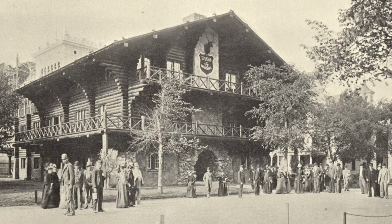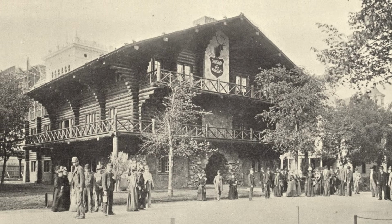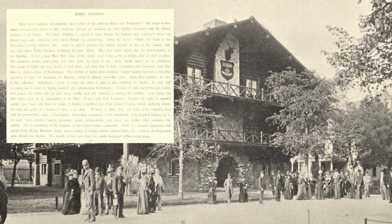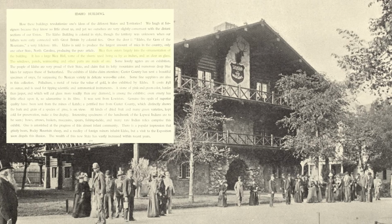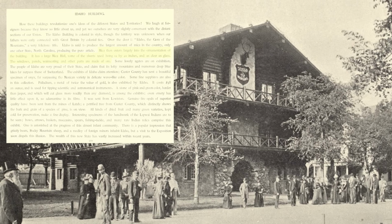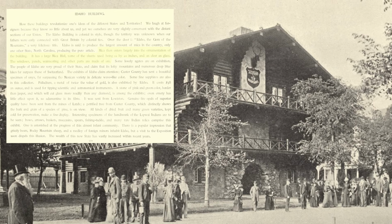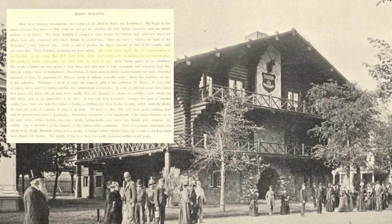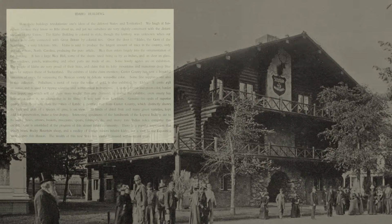The next stop is the Idaho building, with a brief note about an abundant resource within the state, being mica. It reads as follows. Mica then enters largely into the ornamentation of the building. It has a large mica hall, some of the sheets used being 12 by 20 inches, and as clear as glass. The windows, panels, wainscoting, and other parts are made of ore.